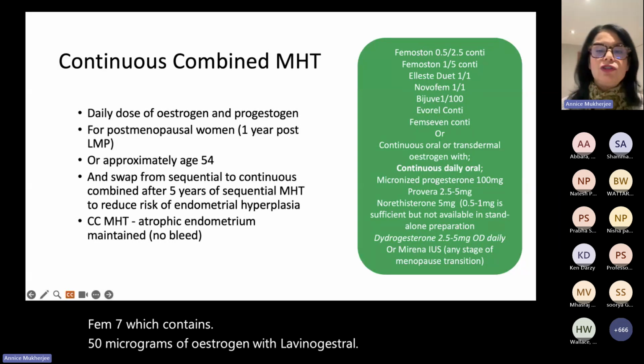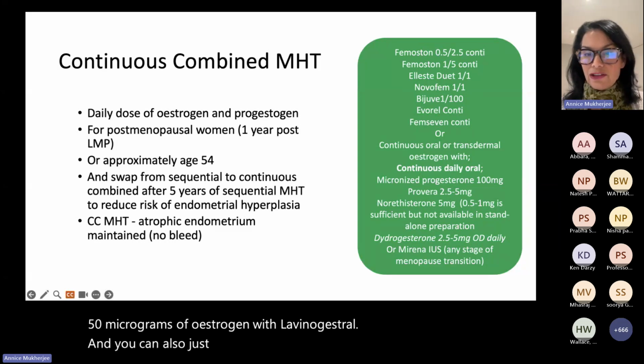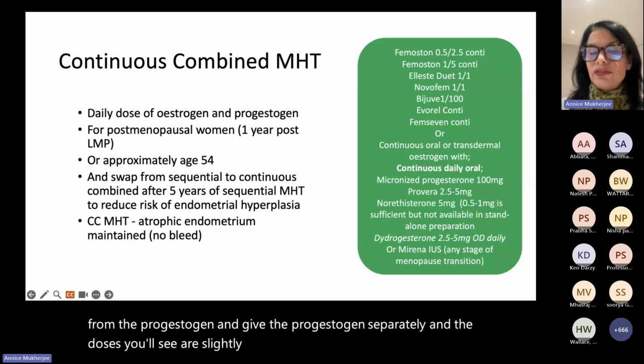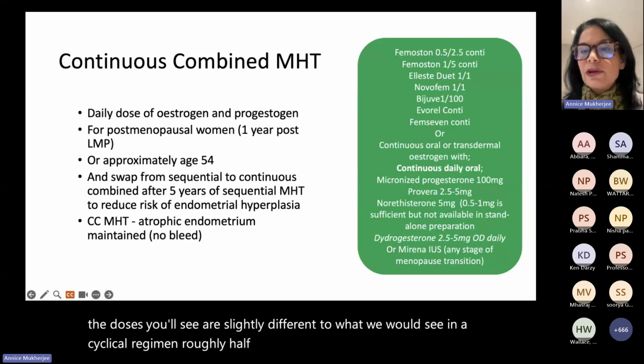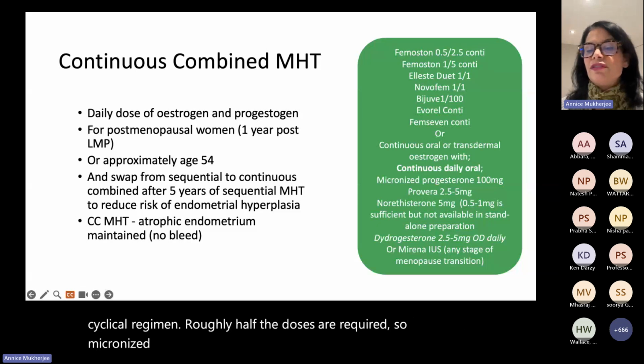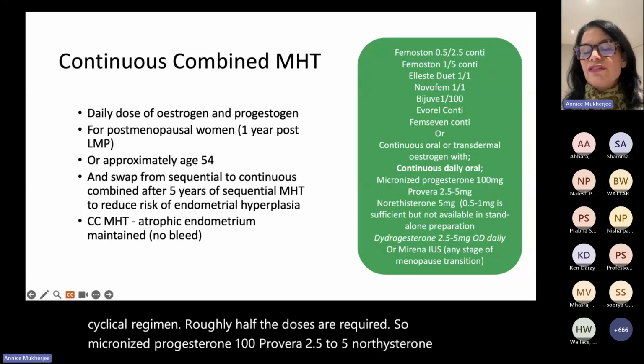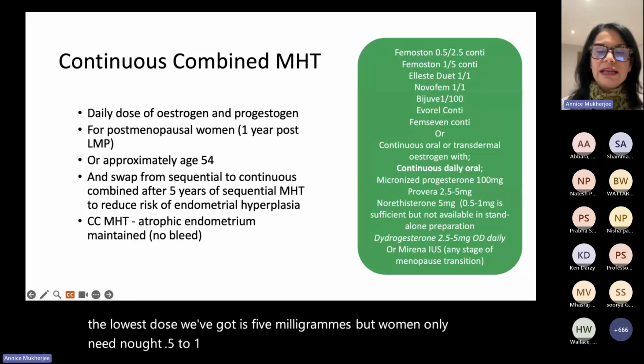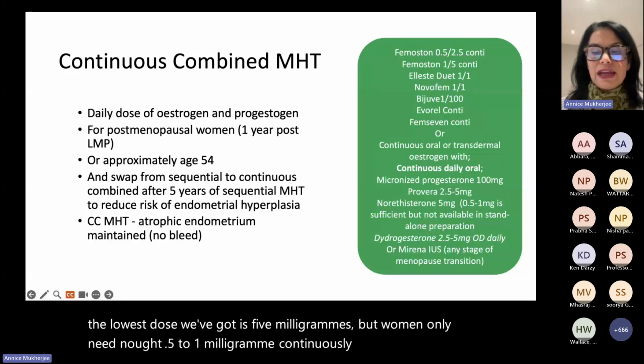And you can also just use estrogen orally or patches separately from the progestogen and give the progestogen separately. And the doses you'll see are slightly different to what we would see in a cyclical regimen. Roughly half the doses are required. So micronized progesterone 100, Provera 2.5 to 5. Norethisterone, the lowest dose we've got is 5 milligrams, but women only need 0.5 to 1 milligram continuously. Again, dydrogesterone is not available in the UK.